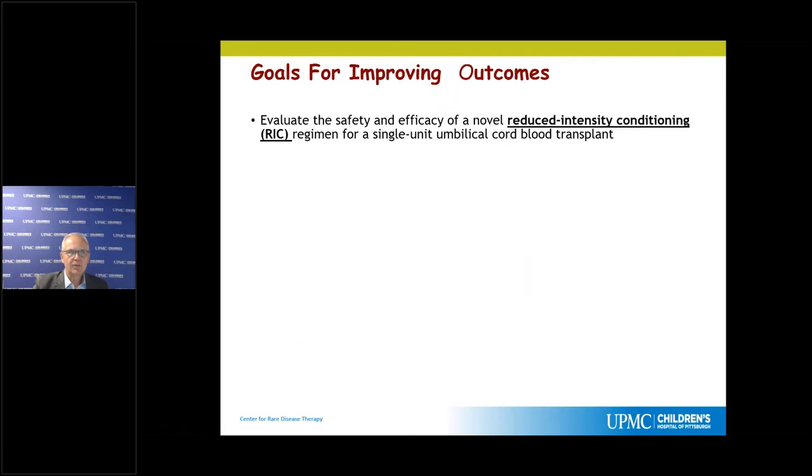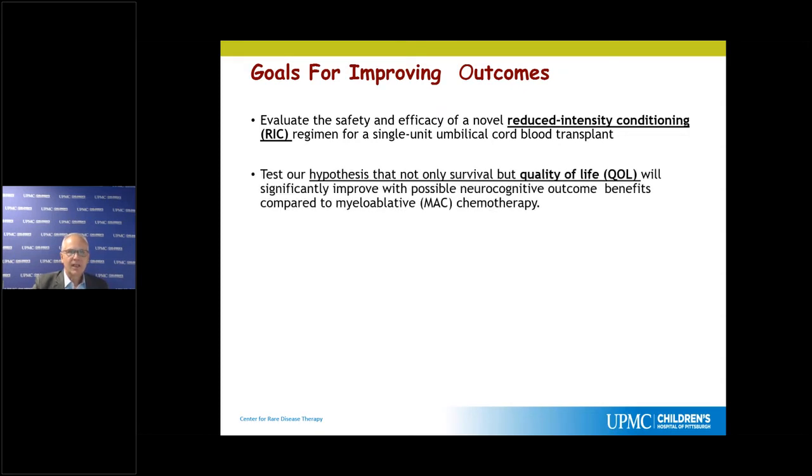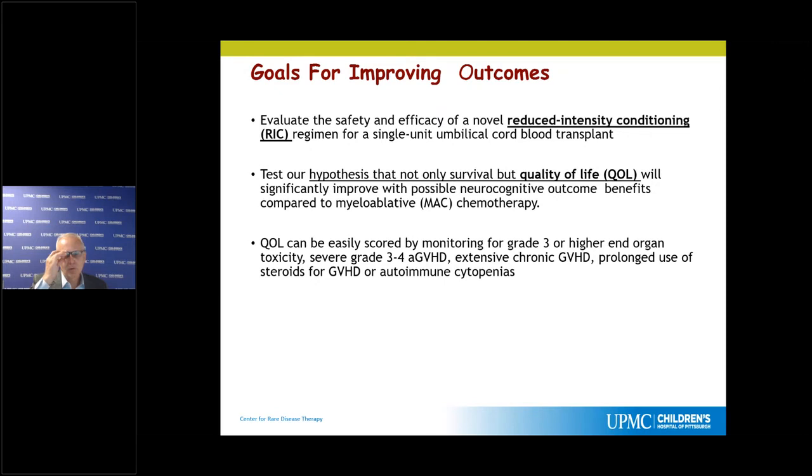So the goals for improving outcomes for us was really to design a new reduced intensity conditioning regimen that's safe and efficacious. And clearly, not only survival is a critical endpoint, even though it's the easiest to score and most relevant in the first 1 year of transplant outcomes, but quality of life, which will have impact on neurocognitive outcomes. And the quality of life can be also scored by monitoring grade 3 to 4 graft versus host disease, and in general, grade 3 or higher end organ toxicity if we look at the CTCAE toxicity criteria. And just the prolonged use of certain agents like prednisone for graft versus host disease or autoimmune hemolytic anemia could have significant impact on quality of life and even neurocognitive outcomes.